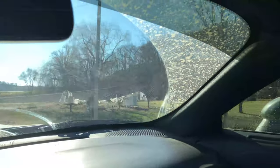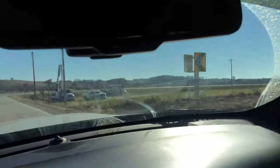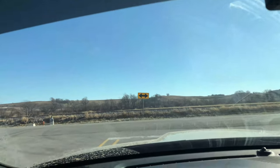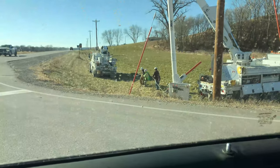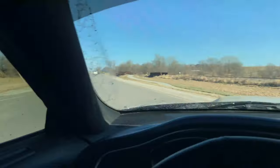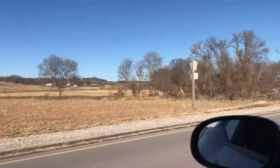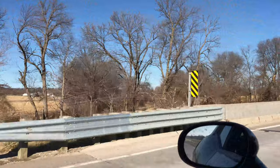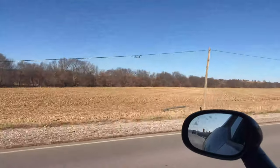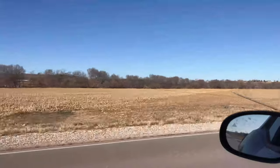Sorry for the dirty windows, but yeah, that guy's house just got destroyed. Here are the boys up here fixing all the power lines, trying to get this stuff up and running. They're all trying to get everything up and going. I'm gonna try to beat this tractor. But there you go. Sorry if it's a little windy, but they've rerouted power, so they're getting these people back up and running.